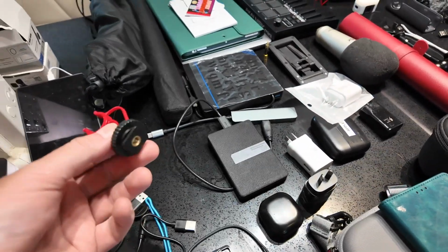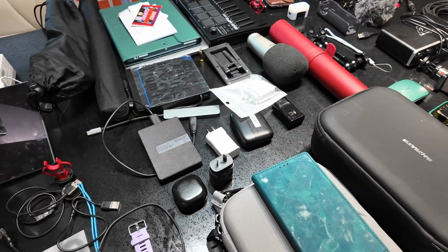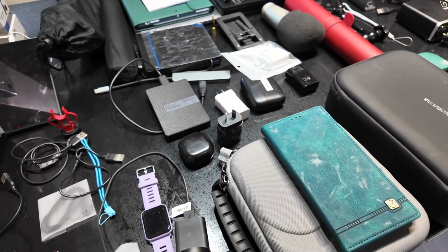We're taking one of these, which is a hot shoe that fits in with the mic, which we'll get to later as we scoot on down the table. We also have Sophia's watch and charger. It's got a particular charger for that one there, so we'll be taking that one.